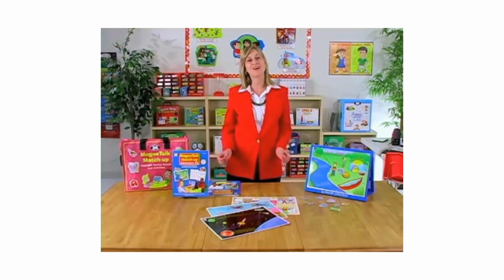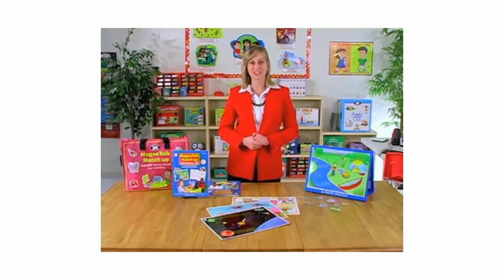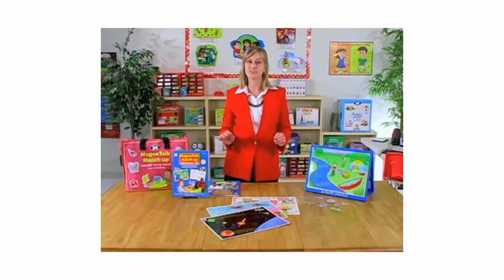And this is MagneTalk Matchup Adventures Barrier Games. It's a fun game to teach your students grades pre-kindergarten through 5th grade different language and listening skills. They can work on things like following directions and giving directions and learn all kinds of vocabulary in the process, including several different preposition words.